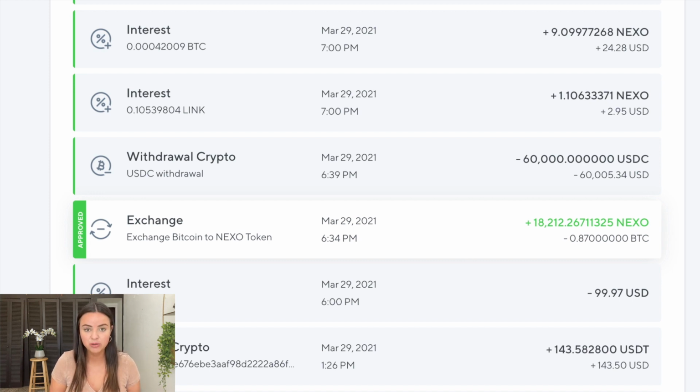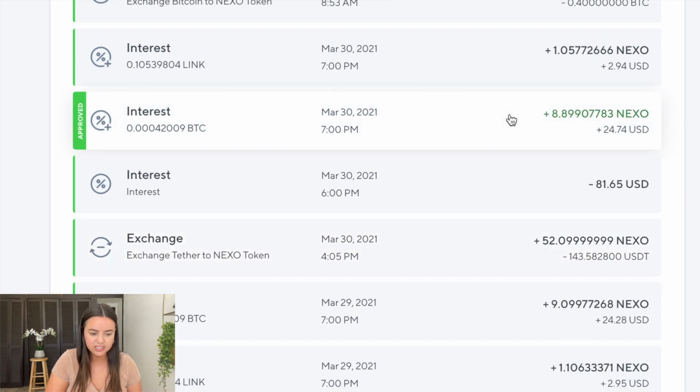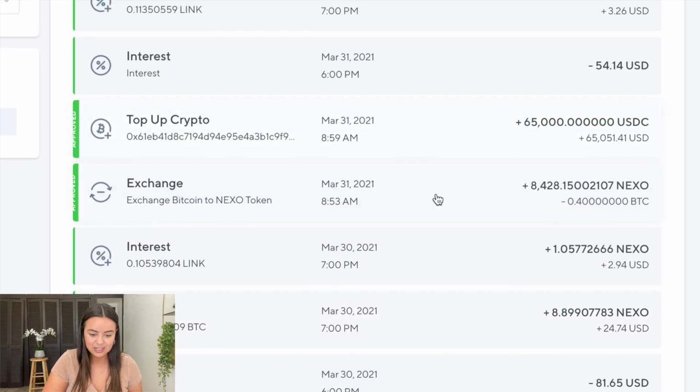That still didn't get me to the amount that I needed to reach platinum level. I'm not really sure why, but when I was on the exchange, the maximum amount they would let me use of my Bitcoin to purchase NEXO was 0.87, even though I had almost 3 Bitcoin available in my NEXO account. So shortly after that, I had also some Tether that I moved from Kraken over to NEXO, a very small amount, 143.58 of Tether, and I purchased just over 52 NEXO. Obviously, I was just trying to get rid of my Tether. That didn't quite take me to it.